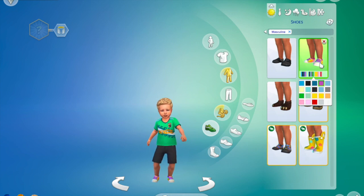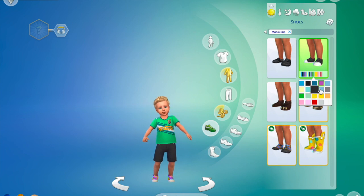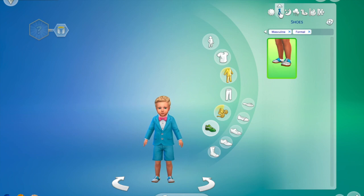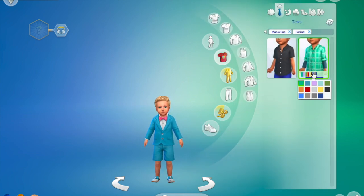Do you think he should have tennis shoes, or do you think he should have one like these? I was going to have these shoes for when it's hot outside. Let's look. Ooh, that's interesting. Let's do these. I like these. These are pretty cool. So let's then go to formal. Oh, wow. He doesn't need to be that formal, because I don't think they're really going to go to any parties. At least he's not.